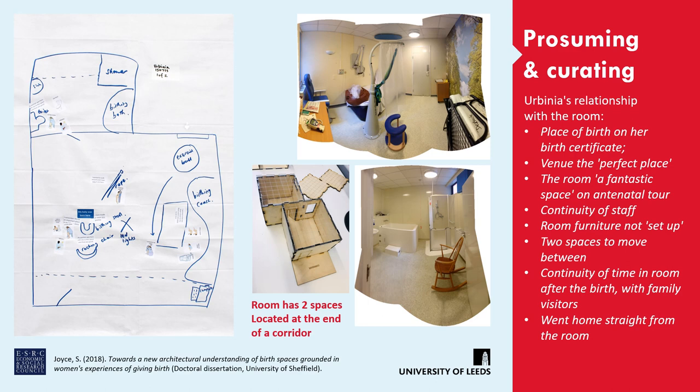On the left is Urbinia's drawing, and I've put my photographs and a model I have made on the right to show that the two rooms were a similar size. In Urbinia's drawing, the main room is larger in size, which suggests it also is more important to her. She was able to move freely and did move freely between the two rooms.